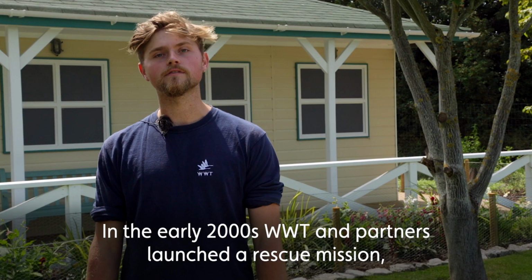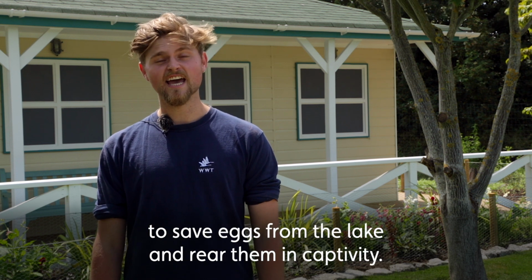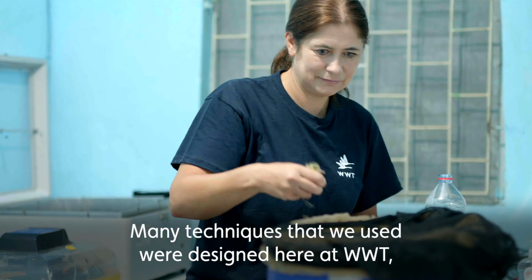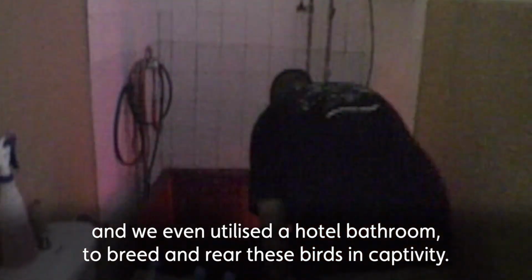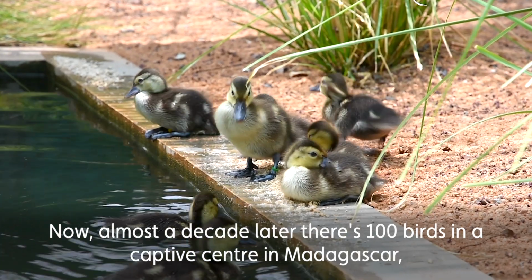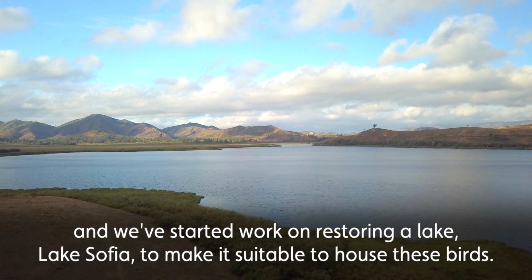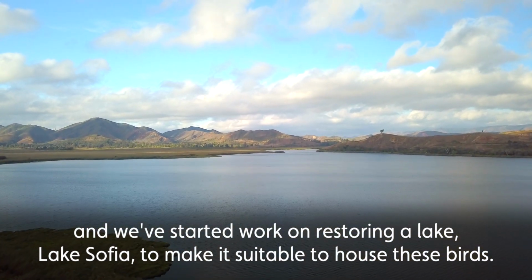In the early 2000s, WWT and partners launched a rescue mission to save eggs from the lake and rear them in captivity. Many techniques that we used were designed here at WWT, and we even utilised a hotel bathroom to breed and rear these birds in captivity. Now, almost a decade later, there's 100 birds in a captive centre in Madagascar, and we've started work on restoring a lake, Lake Sofia, to make it suitable to house these birds.